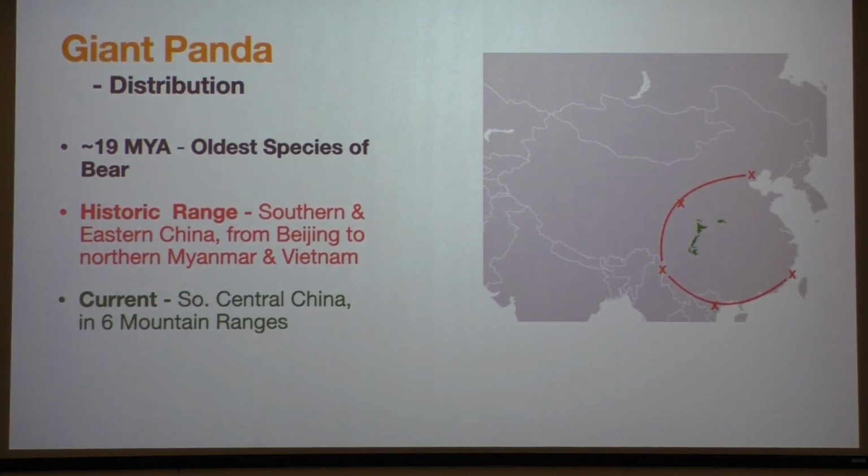So giant pandas, scientists traced their origins back about 19 million years, which would make them the oldest species of bear. Their home range is that red ring you've seen that I've penciled in on the map of China there, and it stretches from southern and eastern China, with Beijing at the top there, down to northern Myanmar and Vietnam. However, their current range is just that small green area that you see, and that is a rather fragmented range covering some six mountainous areas.